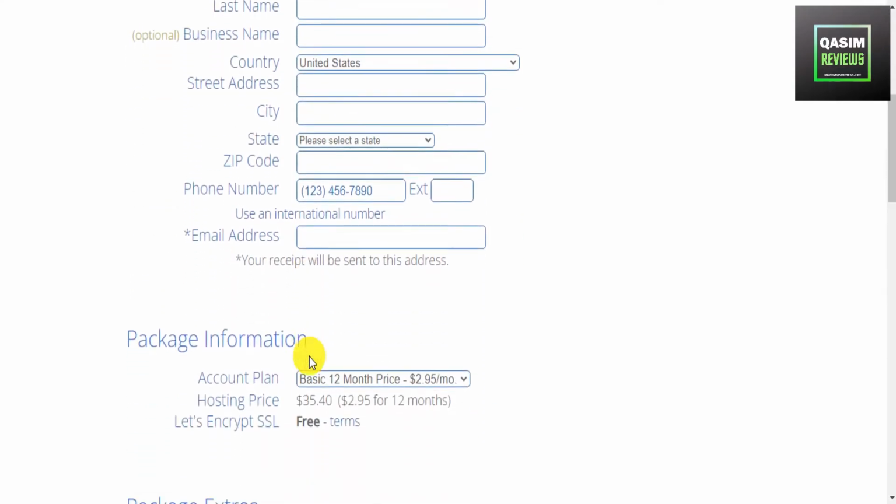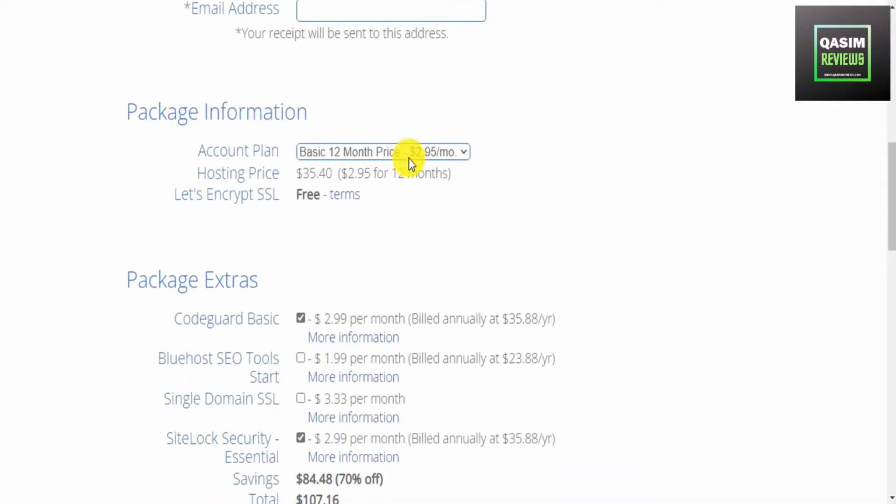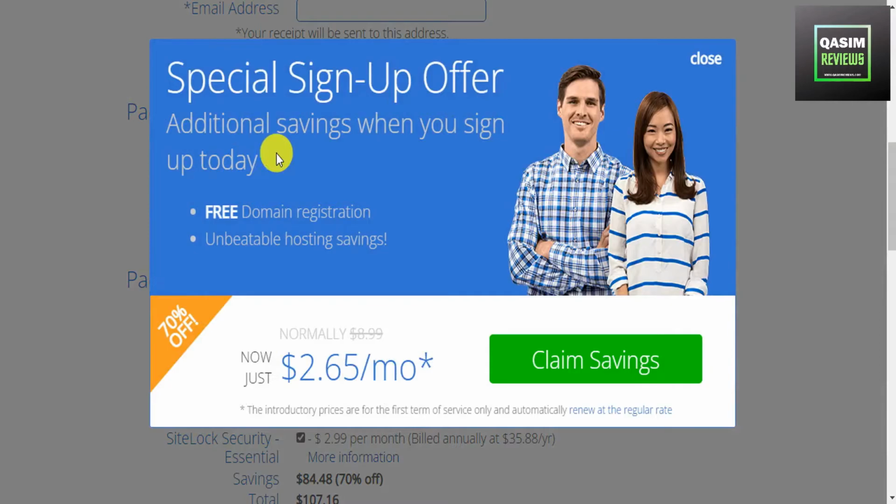Now, when you scroll down here, you can see there are only two options, 12 months and 36 months. And the price of the 12 months plan is $2.95 per month and $4.95 per month for the 36 months plan. But when I click on any of the plans here, you can see I'm getting this 65% special sign-up offer. I'm still getting this offer. If you visit Bluehost from the description link, then you may get this offer as well. So simply click on Claim Savings here.